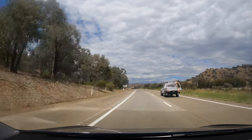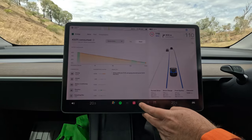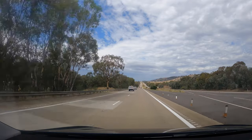Speaking of which, I'm actually going to turn off autopilot and let these two lovely cars overtake me, because I need to be in the right-hand lane to turn right into the supercharger from here. My efficiency's actually been really good, well, for highway driving. Up and down. But let me just concentrate on this, because the turnoff is in 800 meters. In 800 meters, turn right. I think that's it down there. So that's just coming up now.